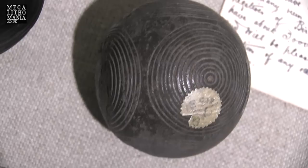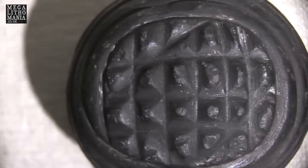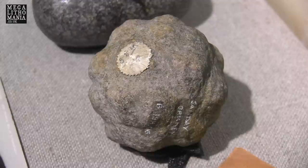Let's get some close-ups of that, because I think there could be an important numbering thing on here, because these are most certainly geometric and with mathematical formulas most probably encoded within them. And the final one is this one here, and this is found on Sanday Island. And this is something I've seen before. We'll have to work out how many sides there are on this one.